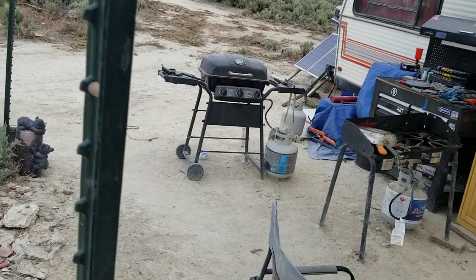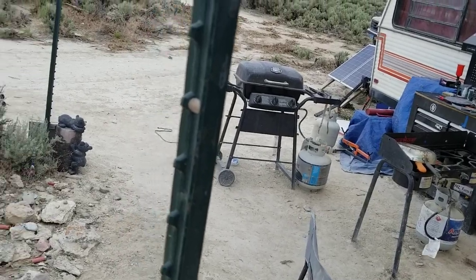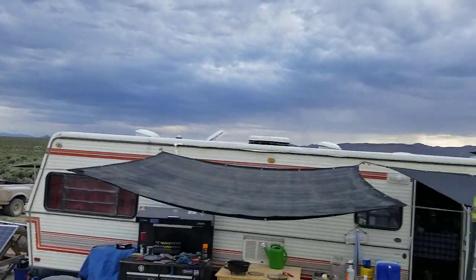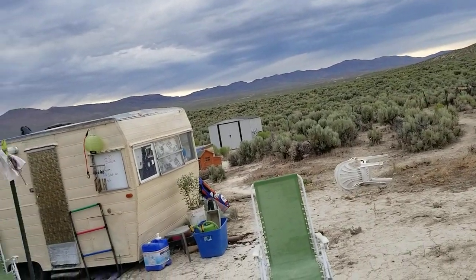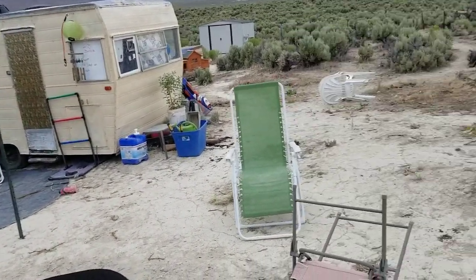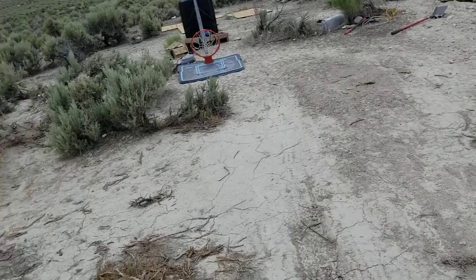Water, you have to have water to live. No more than 3 days without water, and out here in the desert when it's hot, even worse. It's actually nice and cool right now. We had cloud cover roll in and it's giving us good shade, but basically that allows us to water plants, animals.